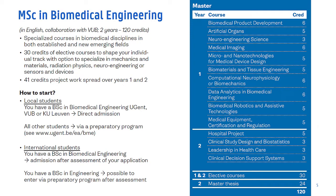These compulsory courses are deepening engineering courses. On the one hand, they cover established biomedical engineering domains as artificial organs, medical imaging, or biomaterials. On the other hand, we cover courses in upcoming but essential domains such as neuroengineering science, robotics and assistive technologies, and data analytics and artificial intelligence to support clinical decision making.